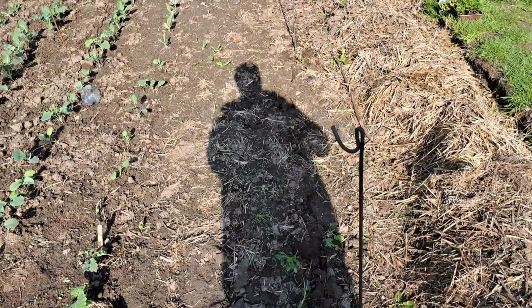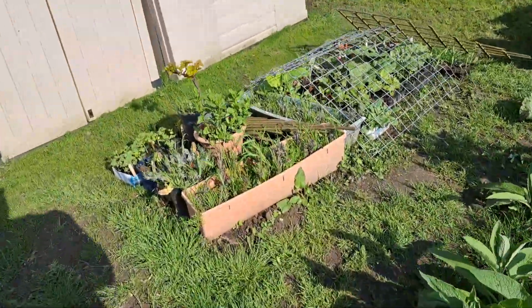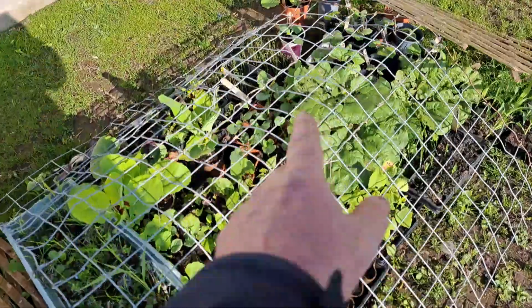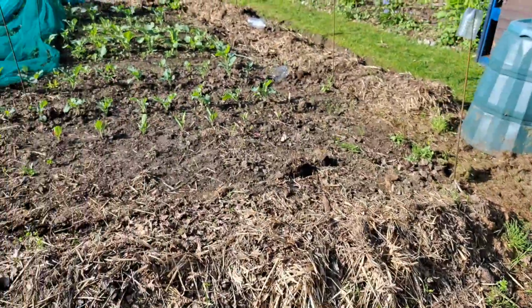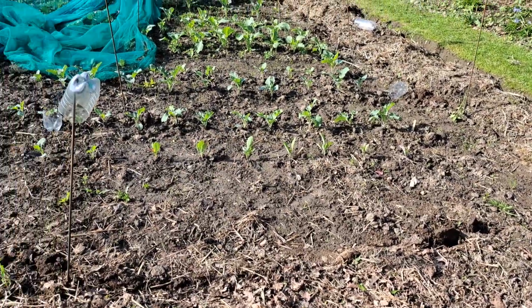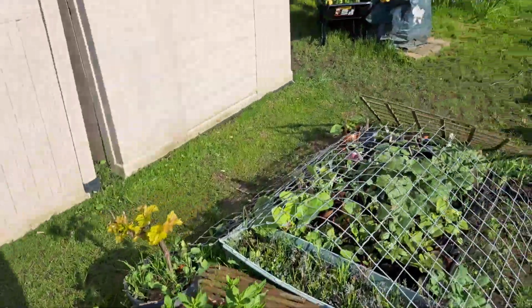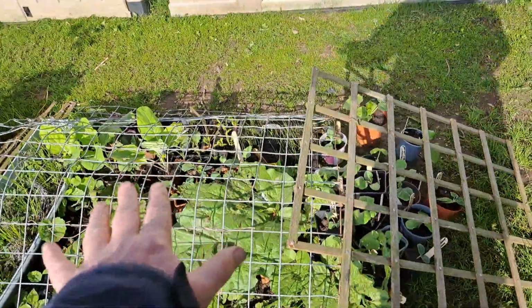But I do have brassicas to put in. I'm going to put in some more, a different type of Brussels sprout, and they're desperate to get out. These ones in the little brown pots. So I'm going to get those in, and then I'm going to get in the tree cabbage. I've actually brought down all the tree cabbage I have, so there's those ones there in the slightly larger pots.